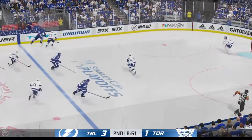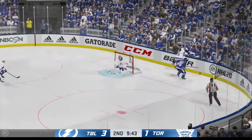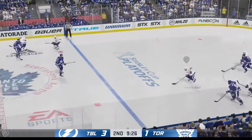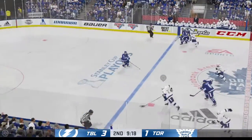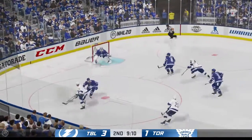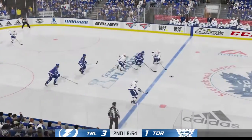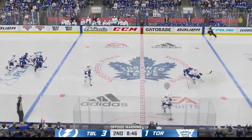Played back out through the middle now. In behind Vasilevsky, Sergachev dumps it around, but creates a little bit of trouble. Locked back the other way now is Kevin Shattenkirk. Tied up, Stamkos back to Shattenkirk, and a tip right in front. Almost a breakaway opportunity there.